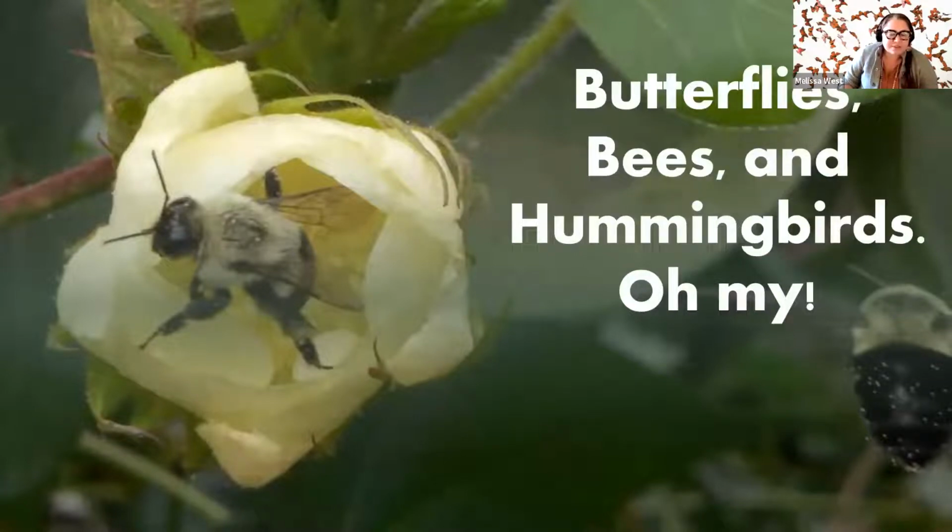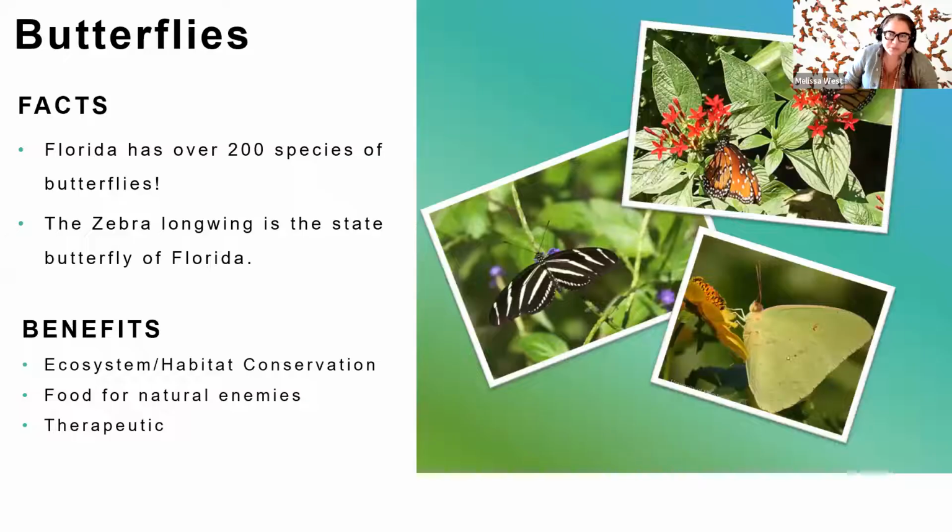Let's get back to things that we can see here in our own backyard: butterflies, bees, and hummingbirds. I'm going to go over some quick facts and benefits of butterflies, bees, and hummingbirds, and then we'll get into our gardening portion. Florida has over 200 species of butterflies, some which can't be found anywhere else in the world. The zebra longwing is the state butterfly. You can see that one here in the middle. A lot of you probably have already seen that one and might not have known that's our state butterfly. It's present throughout the state through most of the year.